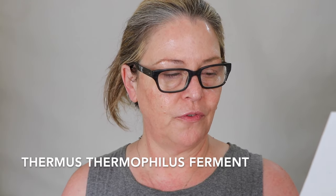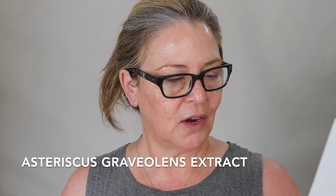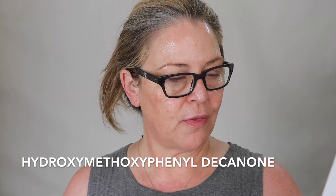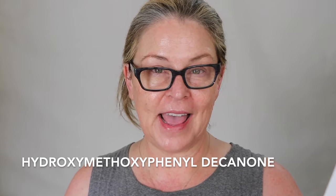Thermophilus ferment. Counteracts infrared generated free radicals. Asteriscus graveolens extract helps prevent air pollution induced oxidative stress. Hydroxymethoxyphenol, discanone, highly potent hyaluronic acid booster, antioxidant and anti-irritant, and ectoin helps provide protection from blue light and can repair sun damage that has already occurred within the skin. So these are all pretty impressive things.